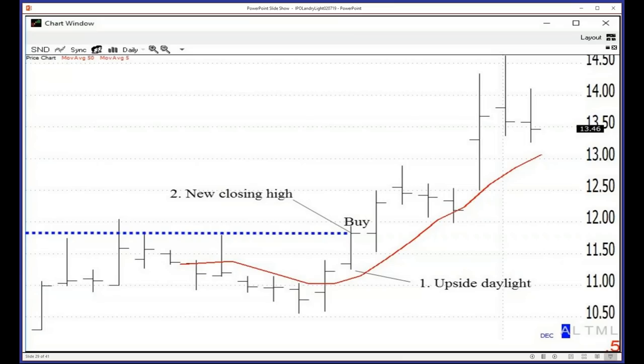So in this particular case here, and I have some animations coming up that'll maybe show it a little bit better, this stock comes public. This is day one. This is day two. This is day three.